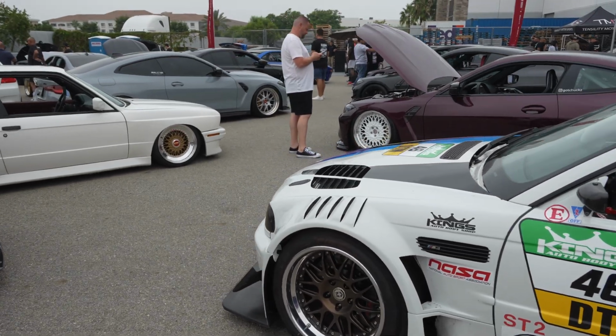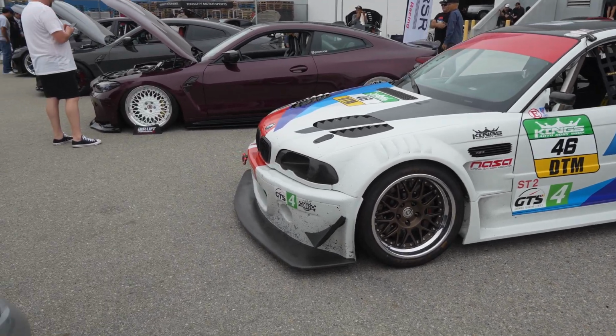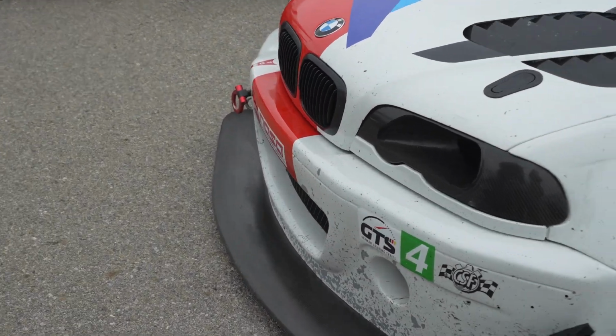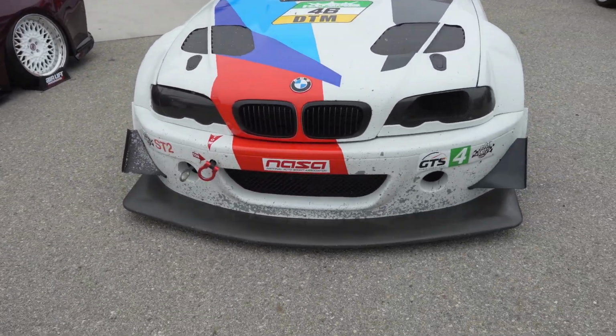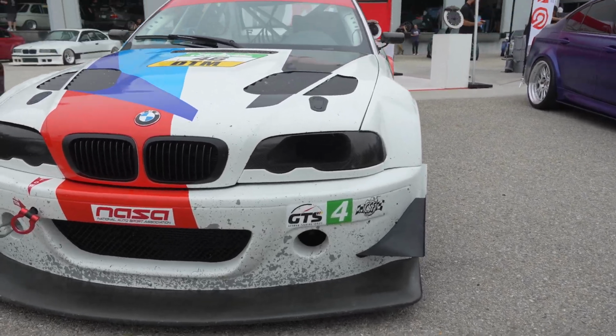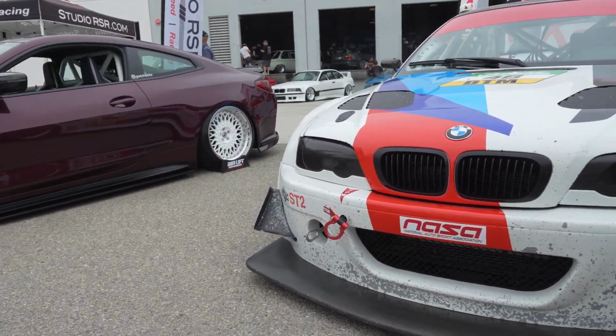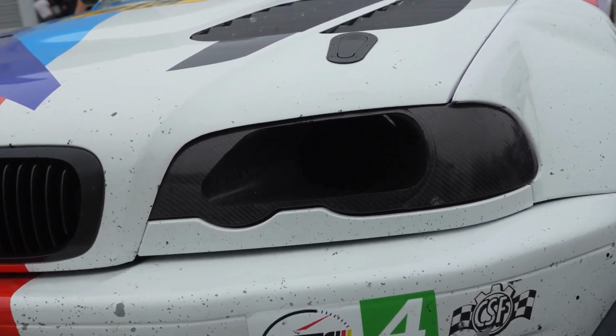I honestly kind of prefer this to the M3 GTR just because of the M3 GTR, the front bumper is really protruding, but this one remains the stock bumper. Because you know the CSL, they only have one hole on the right, but there's no hole on the left, which looks pretty weird. And if you look closely, there's a hole here for intake. There's no headlights on the driver's side.